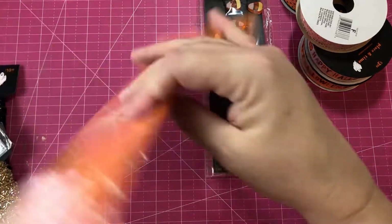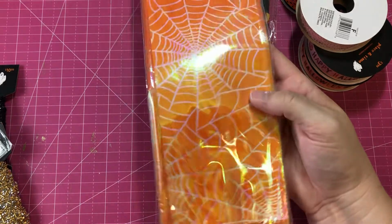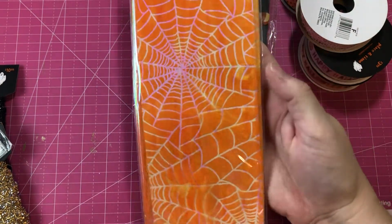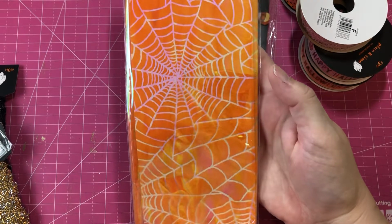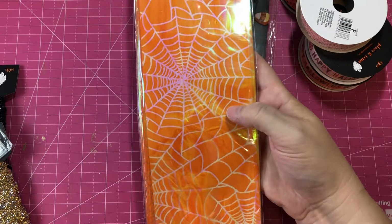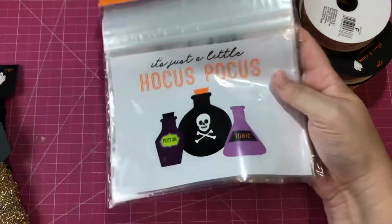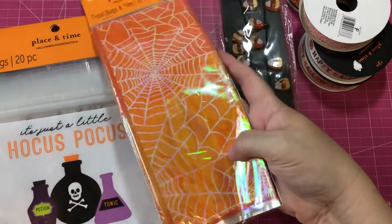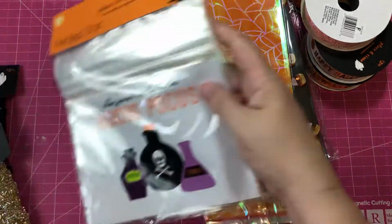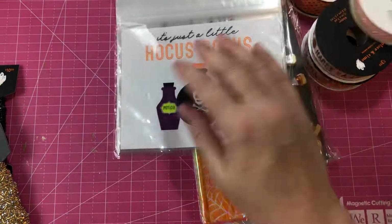And then I found these because I saw somebody haul these, and they're like the iridescent orange, and it's got that pretty pink shimmer. So I just love that. So I did pick up that because this will be really cute for packaging. And that was in the baking section. Not the section, but the baking, Halloween baking stuff. And then I saw these there too, and I just thought they were cute.